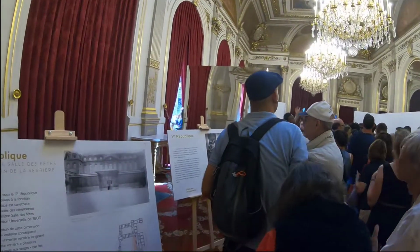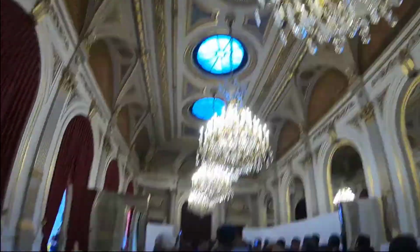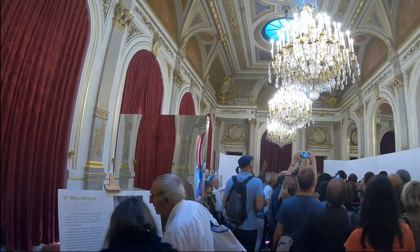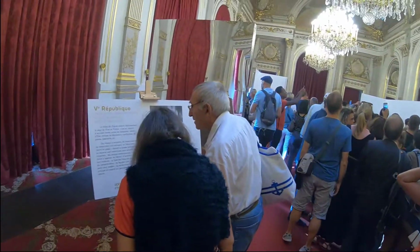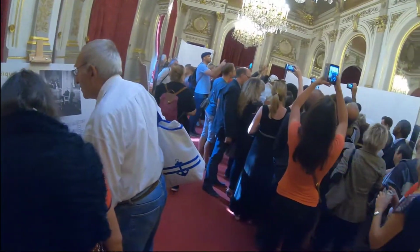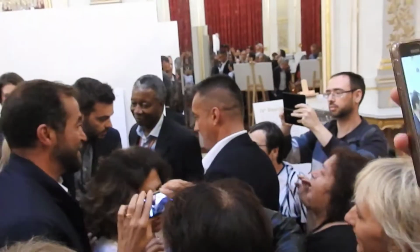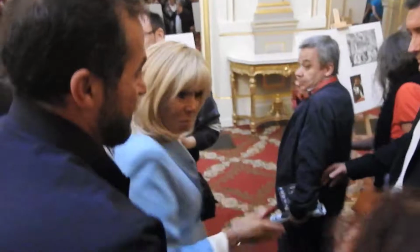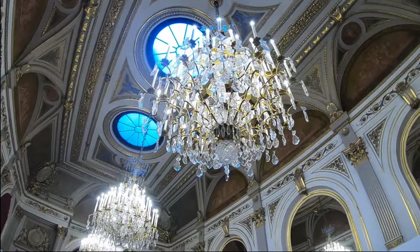And here we meet with the First Lady. And suddenly we meet with a lady. She is not a visitor, but the owner of the place, French First Lady Brigitte Macron. Because of the crowd of people, it's a little bit difficult for me to get closer, and as you see, the guard around her.